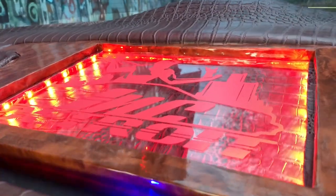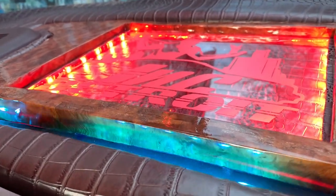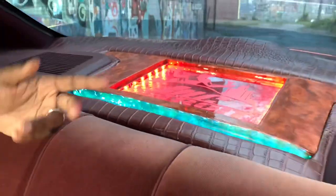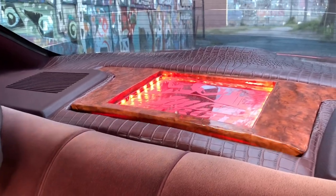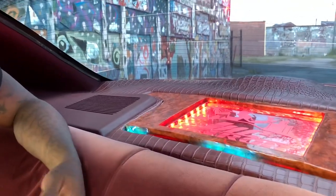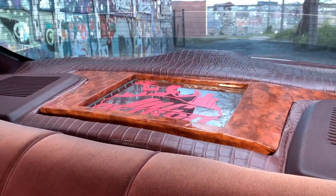I could also make the mood of it change too. Traditional LED lights have been hardwired to a system within the mechanism of the car. They stay on when you open the door. That's dope. That's fire, man.